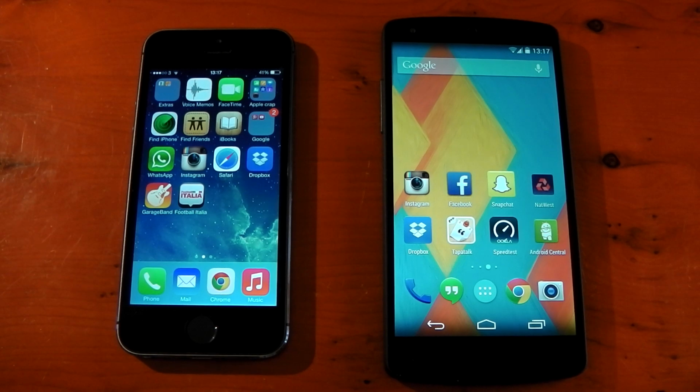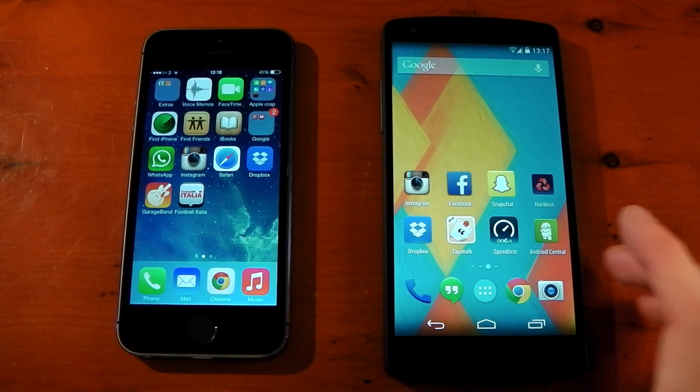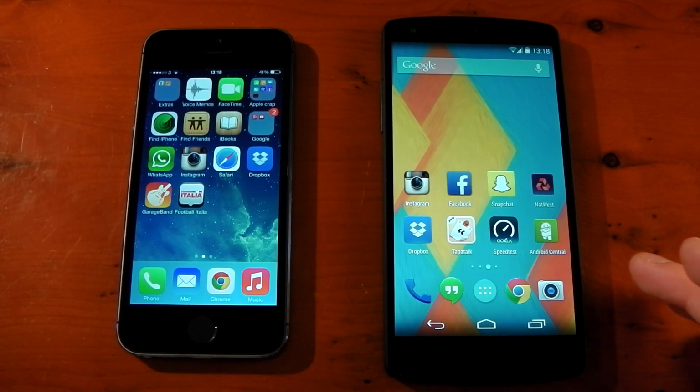That's going to include stuff like boot up time, app opening speed, scrolling in apps, opening the camera and stuff like that. And we'll also check out some benchmarks right at the end of the video as well. In terms of the hardware, the Apple iPhone 5S has the A7 chip. That's a dual core processor clocked at 1.3 gigahertz per core. The Google Nexus 5 has a Snapdragon 800, which is a quad-core chipset clocked at 2.3 gigahertz per core.